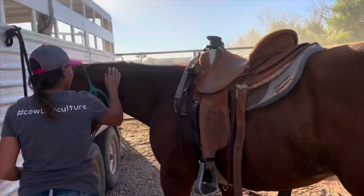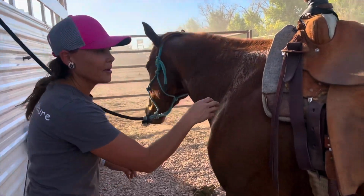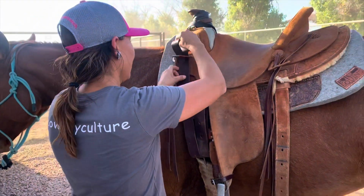Nah, the owner was in the back hitting the trailer. The owner was the one mad. Yeah, the owner was in the back hitting the trailer. That horse didn't even care.